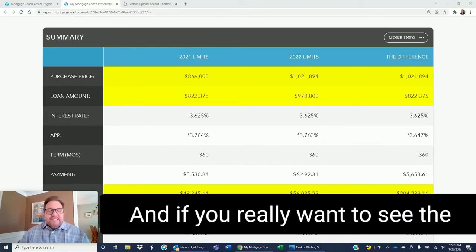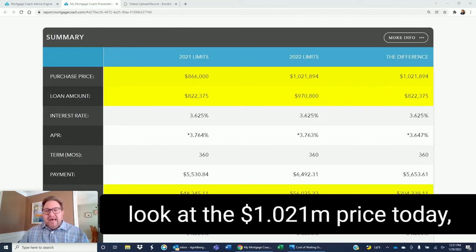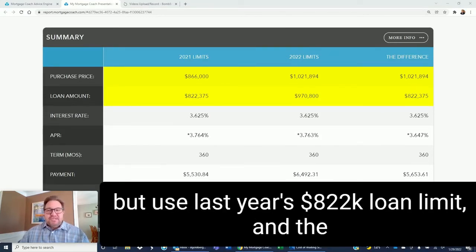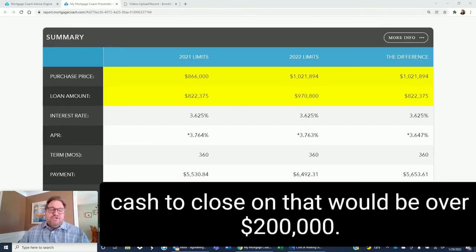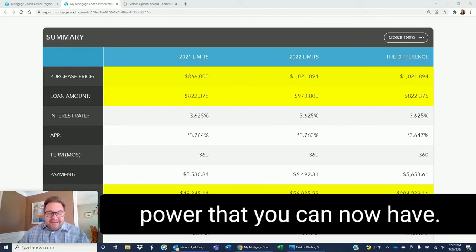And if you really want to see the difference of how that affects your buying power, look at the $1,021,000 price today, but using last year's $822,000 loan limit. The cash to close on that would be over $200,000. So it's a $150,000 difference in buying power that you can now have.